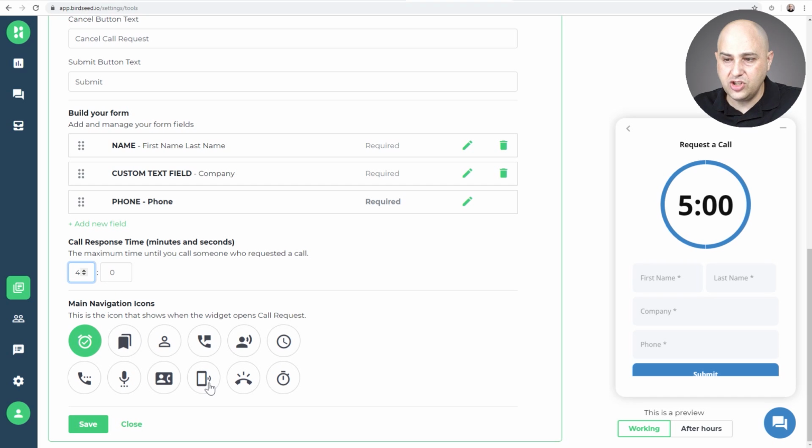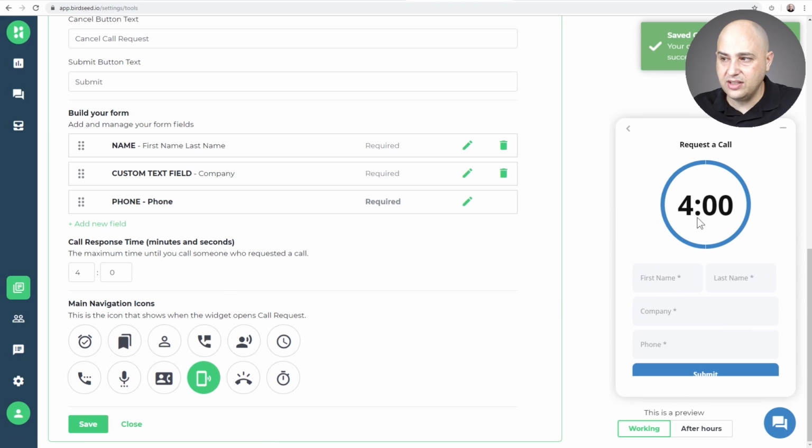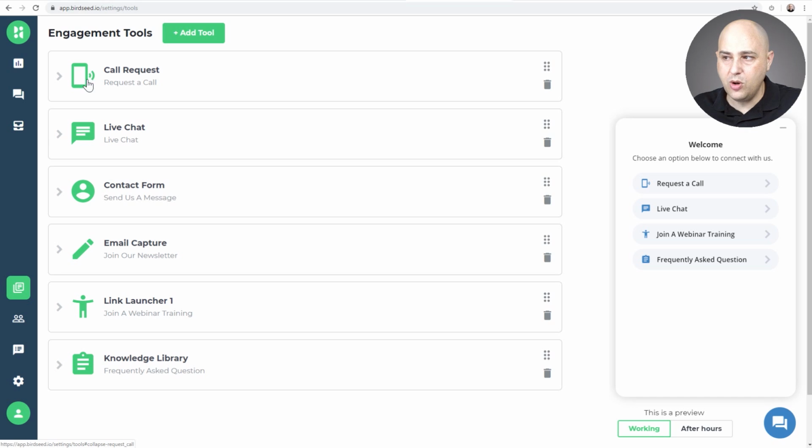So here I'm going to change it to this mobile device, and then I'll show you real quick. So I'll go ahead and click on save, and there it is. And you can see now it's gone down to 4 minutes. Let me close it, and you can see now it's this mobile icon. And then right here, you also have this mobile icon right here. So you get these customization options for all of these.